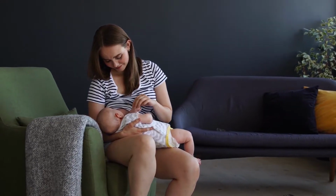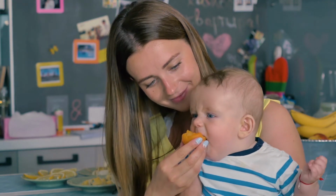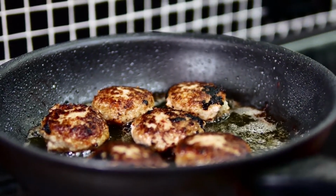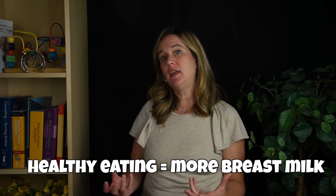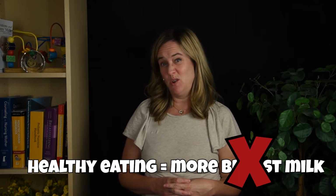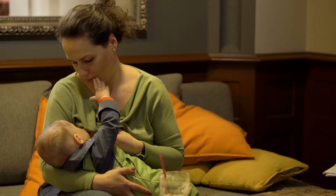When you're breastfeeding, it's a good idea to have lots of rich and diverse fats of all different kinds. Plant-based fats, vegetable-based fats, and if you eat animal products, animal fats, fish, eggs. So a diverse diet with different types of fats is important for your babies, the types of fats that go into your milk. I would love to say that eating healthy would help you make more breast milk, but that's really not true.